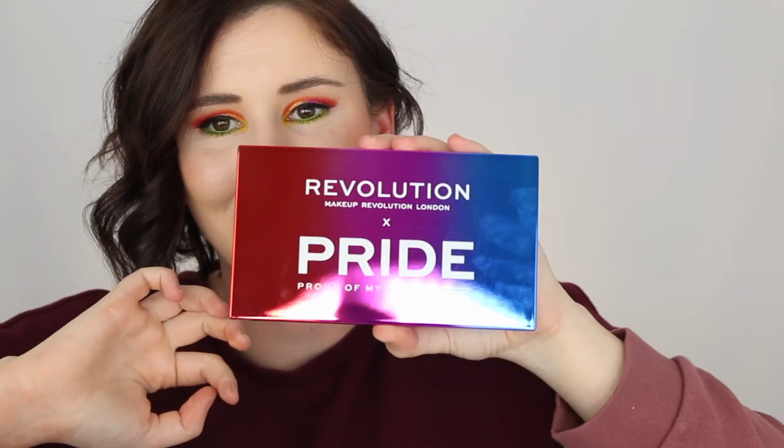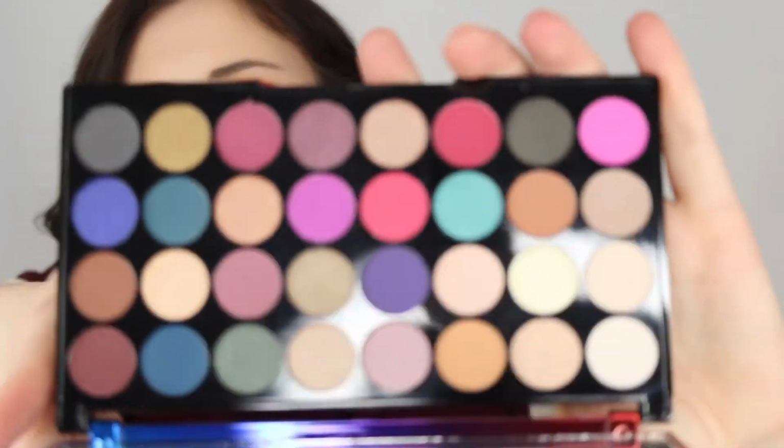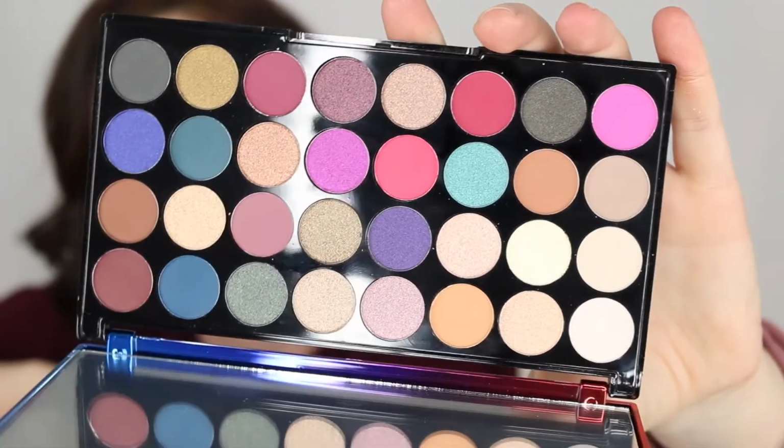And then there's this one, which I think I actually was really considering buying. This is the Makeup Revolution and Pride collaboration palette that they came out with for Pride Month. The packaging on this is actually really cool. It's like holographic. Let me see what it looks like inside. No, this mustn't have been the palette I was gonna buy. So that's what she looks like there.